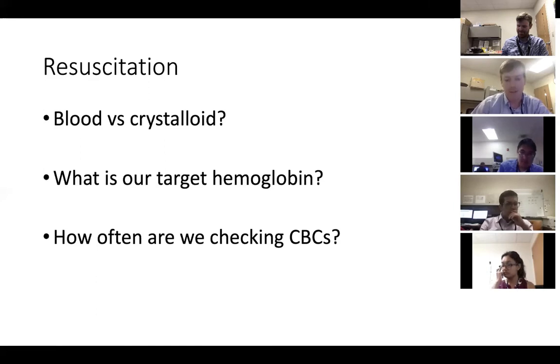The only time I usually increase the threshold for that is if somebody's having NSTEMI or somebody has a significant amount of coronary artery disease and they're having elevated troponin from their anemia. That is a time where I would actually consider increasing the hemoglobin goal up to 8 or even sometimes 9. But for the most part, for almost every single patient, goal hemoglobin is going to be 7.